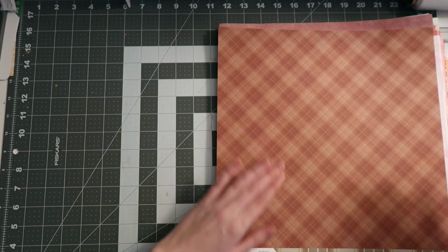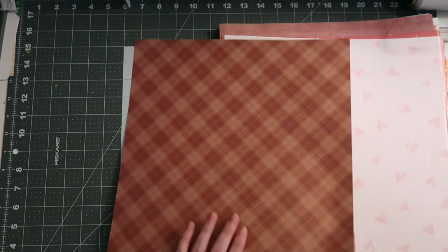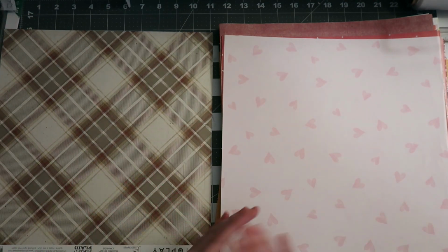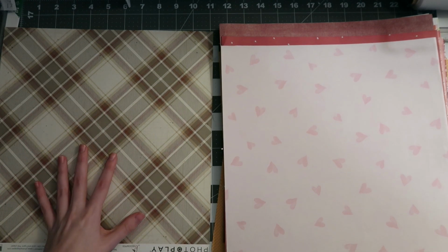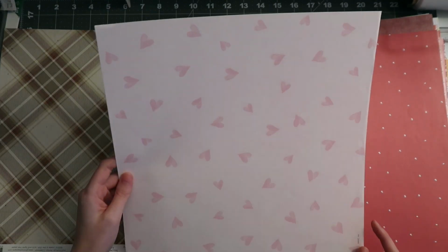So to get started, got this little plaid paper. This is relatively new to my stash, so I am going to keep it. It is double-sided, and for the record, I am going to turn everything back over because I simply want to make sure it's all in color order, but if I don't flip it and they're double-sided, it might get a bit confusing for myself.